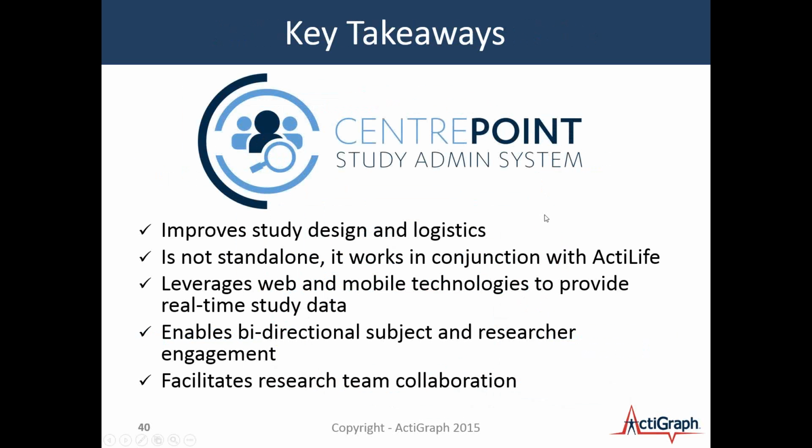So just some key takeaways today that I hope to point out to you, our customers. The CentrePoint system is really focused on improving your study design and the logistics of gathering your data and reducing your IT costs and overhead. It is not standalone. It works in conjunction with your ActiLife instance. And so you've got the ability to add this into your existing ActiLife maintenance plan. It leverages web and mobile technologies to provide real-time study data.